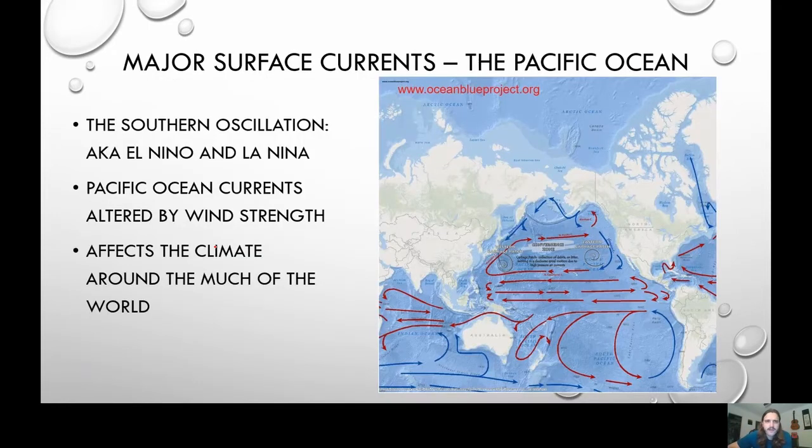The thing to understand about surface currents is actually there are certain patterns of surface currents. I would say it all mainly depends on the wind and how the wind is blowing, but we have what we call climate patterns that happen in the wind-driven currents of the ocean. And the most famous one is something called El Niño and La Niña. Obviously, these are Spanish words.